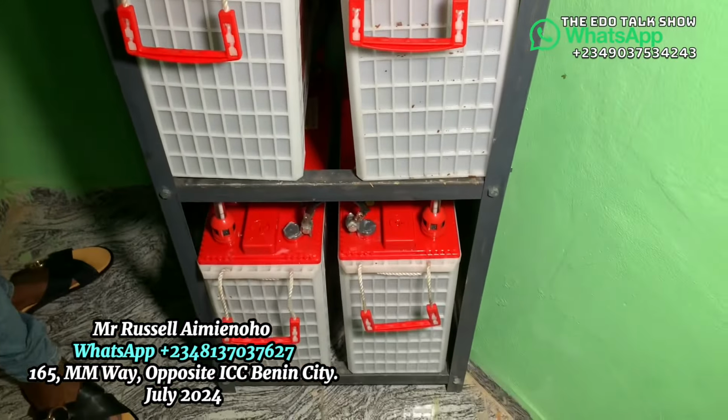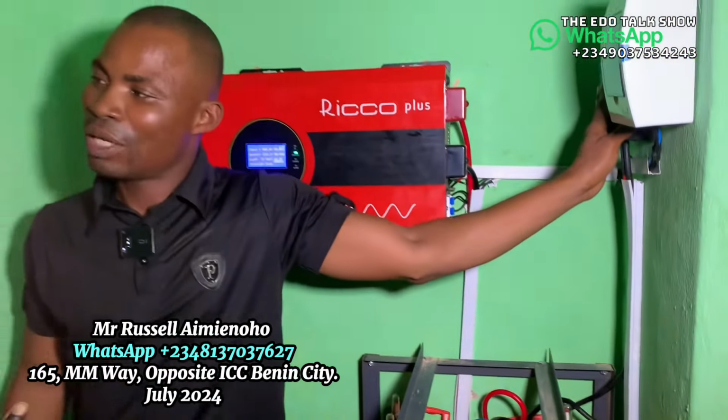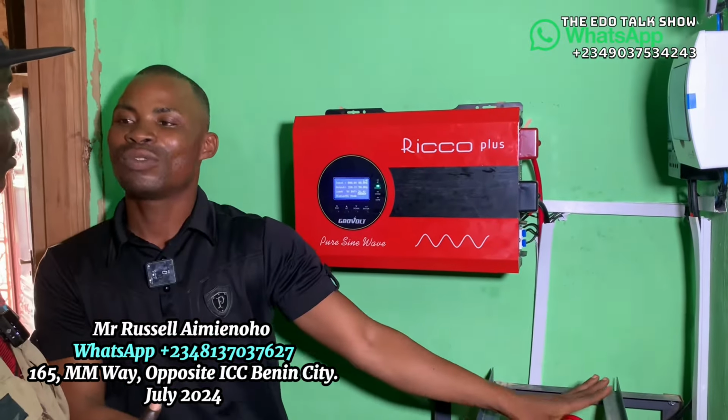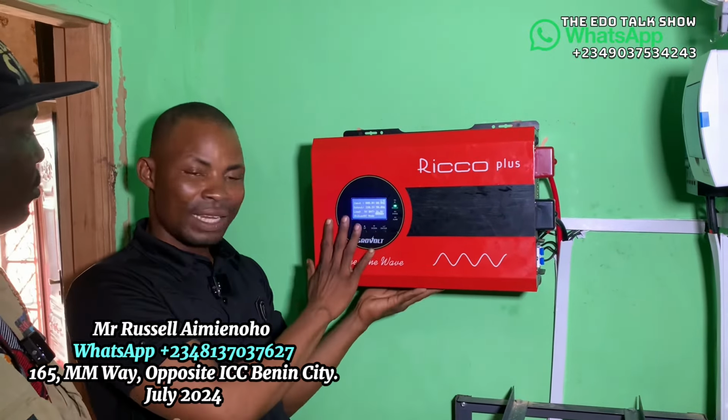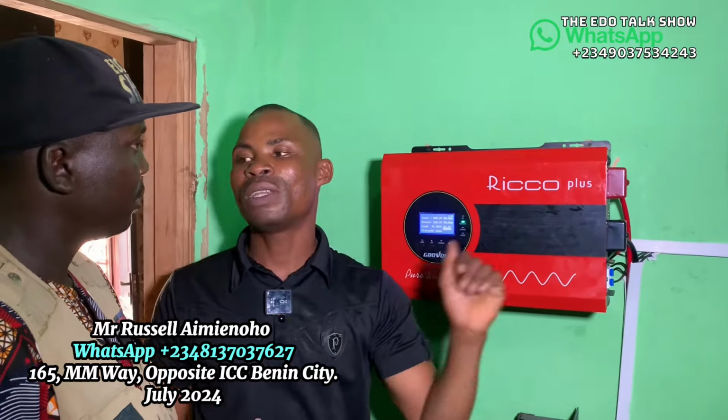So the battery will rest and the inverter will charge the battery. But when the sun comes out during the day, the solar will by itself charge the battery. So we have two sources of charging: NEPA charging, where the inverter charges when NEPA is on, and sun charging when the sun is out.